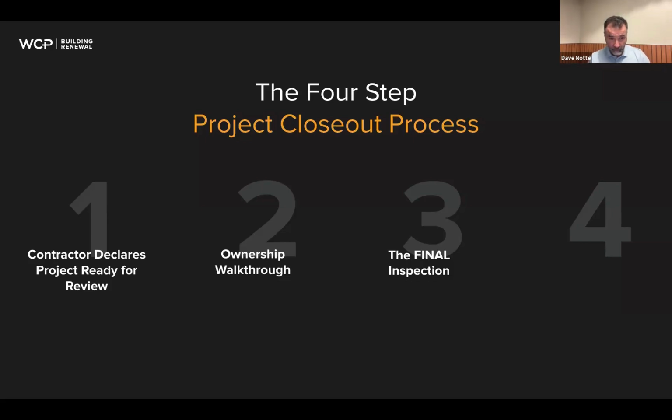Now, we're going to give you a tool to use on those. We'll get to that in a second. But at this walkthrough, you're going to start discussing key things like, what does the demobilization process look like? And that's the fourth step. So let's just move on to that.